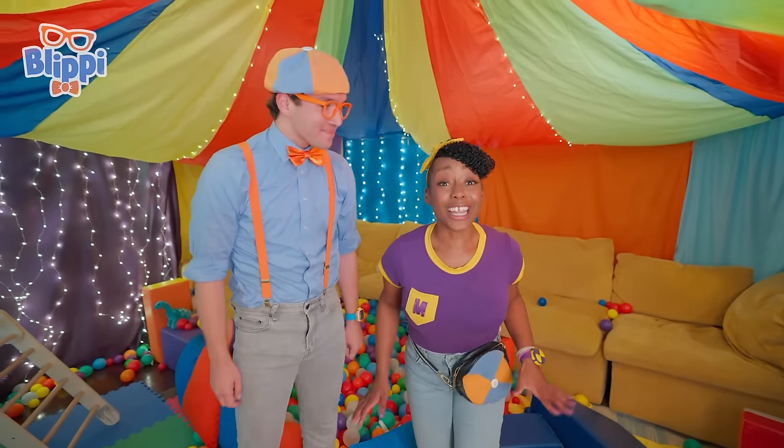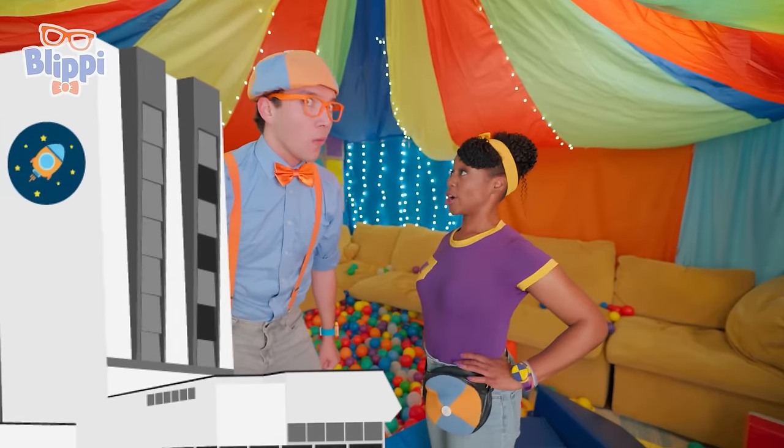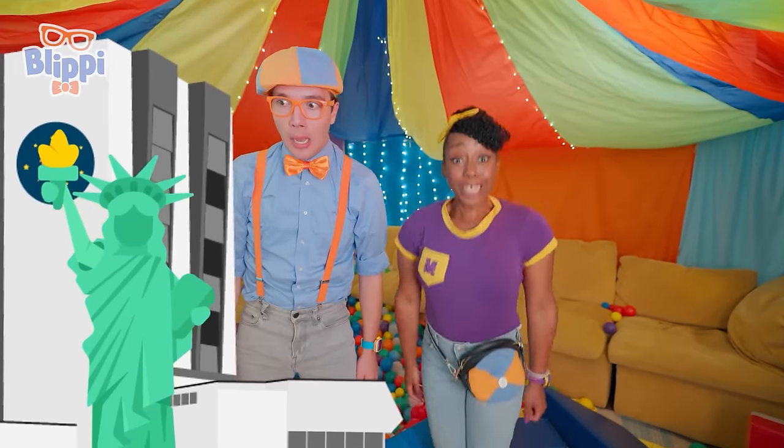And I loved learning that the biggest doors are at the Kennedy Space Center. And they're bigger than the Statue of Liberty.